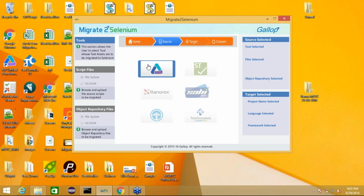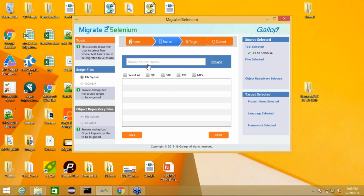This mix of versions of EFT QTP doesn't bother us. Our platform is intelligent enough to identify and migrate those assets for you. So I'll select EFT. As soon as you select, you will notice that my story builder says my migration path is from EFT to Selenium.